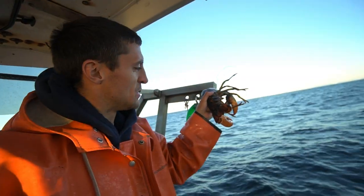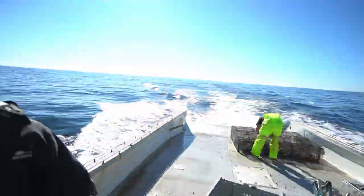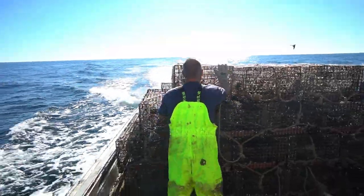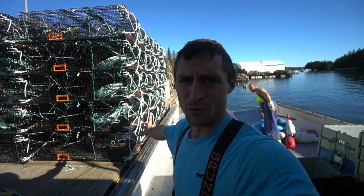She's a punch tail, so we're just gonna let her go. Well, there goes the last one of the day. Now it's time to put the old ones on the boat. Bring them in, put the new ones on the boat. Now we gotta take them all off the boat, and then we gotta put all the new ones back on.